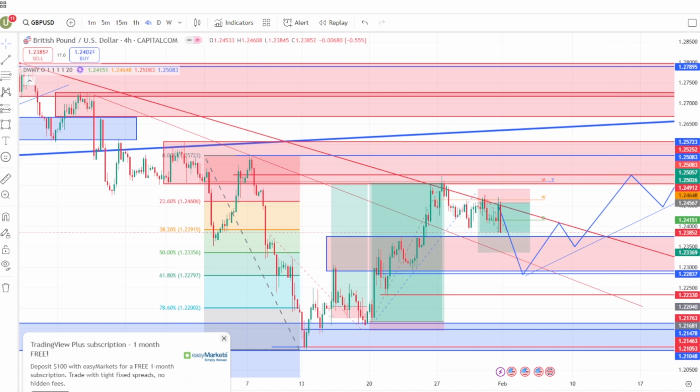So to sum it up, we hit our targets from the last analysis, and we are watching the retest around 1.22871 before a potential H4 uptrend towards 1.24912. We'll keep you updated as the price action unfolds, and we are also refining our strategy to avoid unnecessary losses.